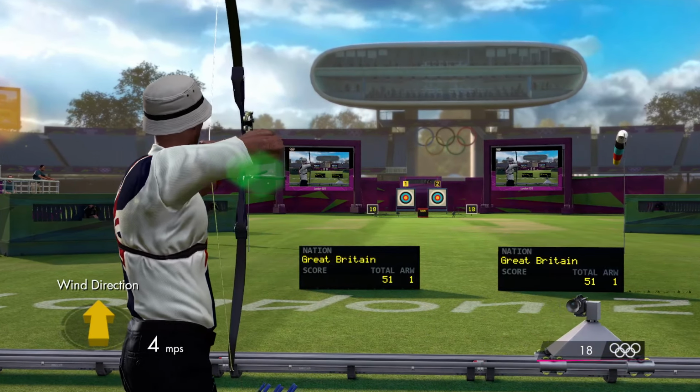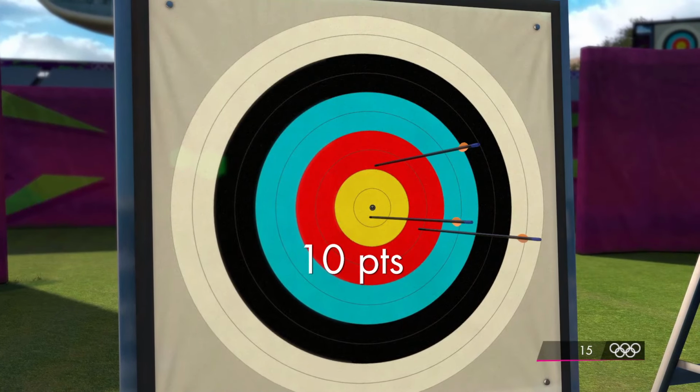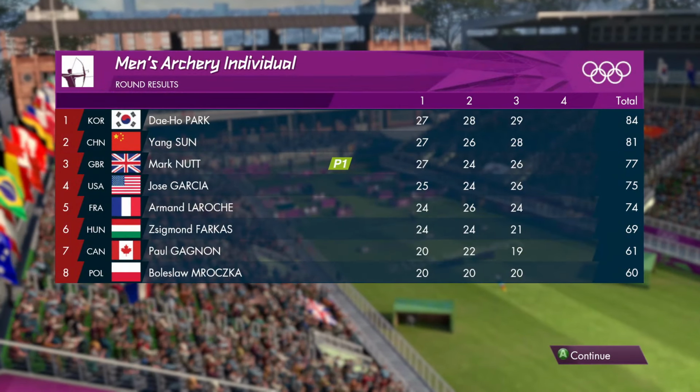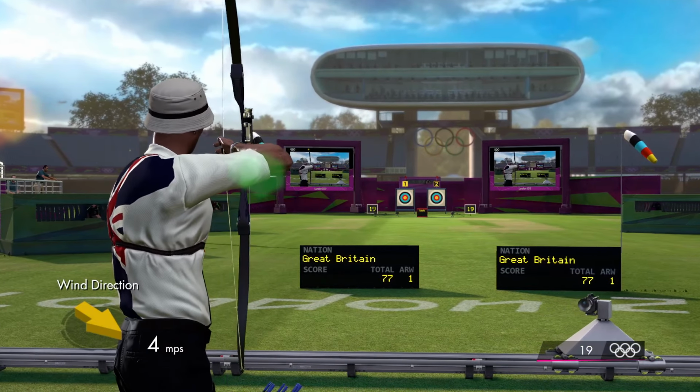That's 8 points for the inner red. Second arrow. Good aim, 8 points. We'll check on the leaderboard in a moment, but first, the final arrow of end number 3. 10. Here is the replay. Things going well so far for Great Britain, who are in third place.